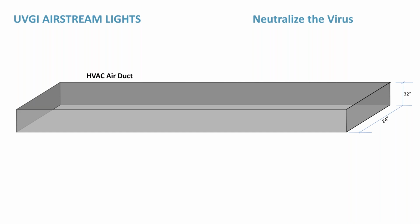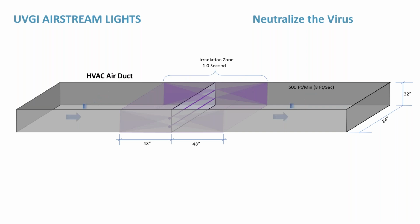Now, I put this diagram together to represent one of the challenges of putting these elements in an HVAC air duct. I've just picked a duct here, 84 inches by 32 inches, and I've suggested that you get air flowing through that duct and that we add UV lamps. What's important is you want a good straight length of duct before and after the UV lamps, and in this case I'm showing 8 feet. If the airflow were at about 500 feet per minute, which is what you might find in an air handling unit, that would be about 8 feet per second. So if I had 8 feet of run, your irradiation zone is 1 second, meaning if a particle flows through that purple zone, it is going to be irradiated for a time period of 1 second.